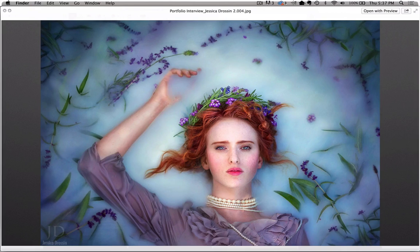I was lucky enough that this model, who's a good friend of mine, is also an actor, and so she knew a lot of Shakespeare's plays, and she was actually reciting some of the lines in her own head as I shot this, which I think helps to add an emotional depth to it.